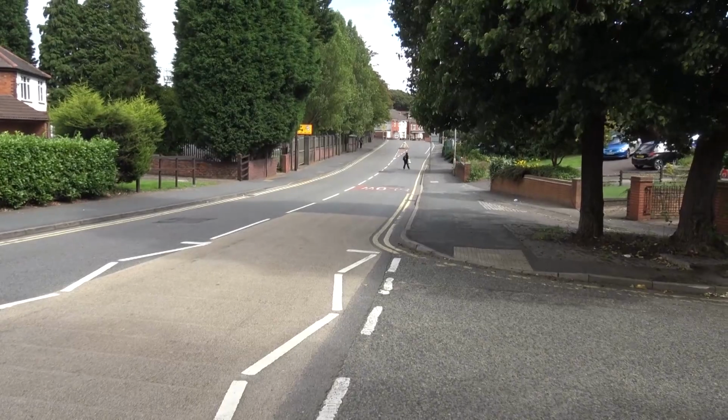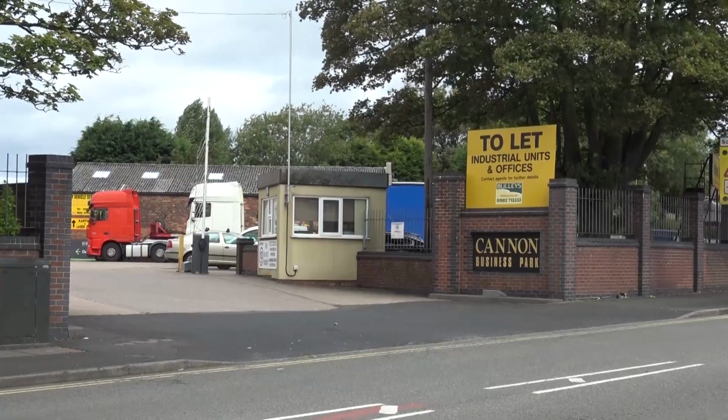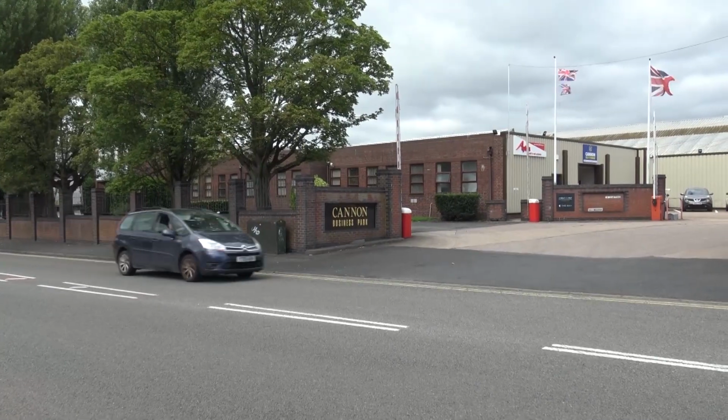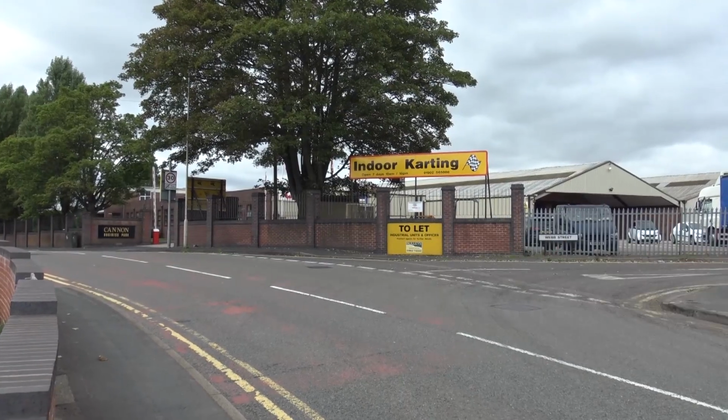Leave the station at Havacre Lane and turn onto Gough Road. The area on the left used to be Cannon Industries Limited. They made domestic gas appliances. It's now the Cannon Business Park and also a karting arena.